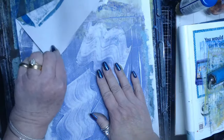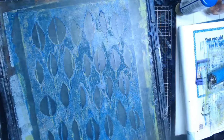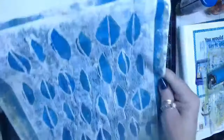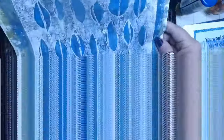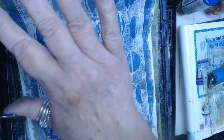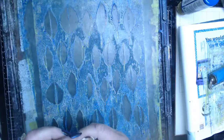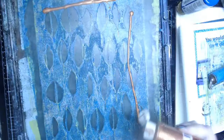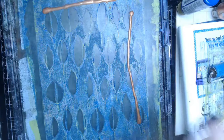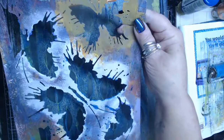Hey, that one looks cool. The camera doesn't like that blue. Okay, let's go back to some copper. Now, I was thinking I might do some pages with the leaves and then other pages with the butterfly. I didn't show you the butterfly stencil. That's the butterfly stencil. I was thinking that might look cool on top. Oh, geez.